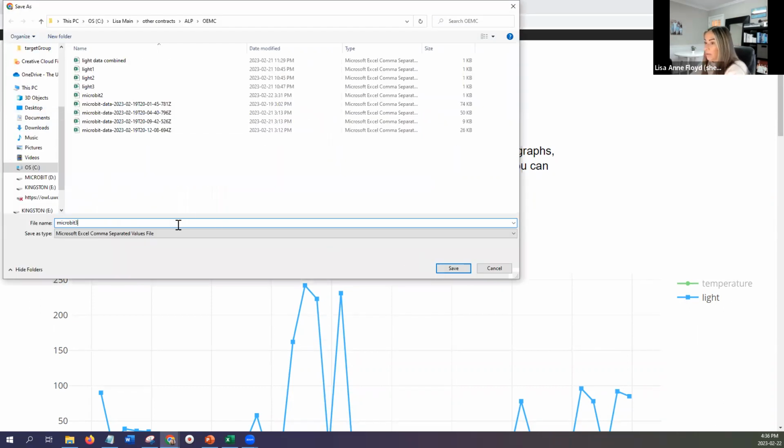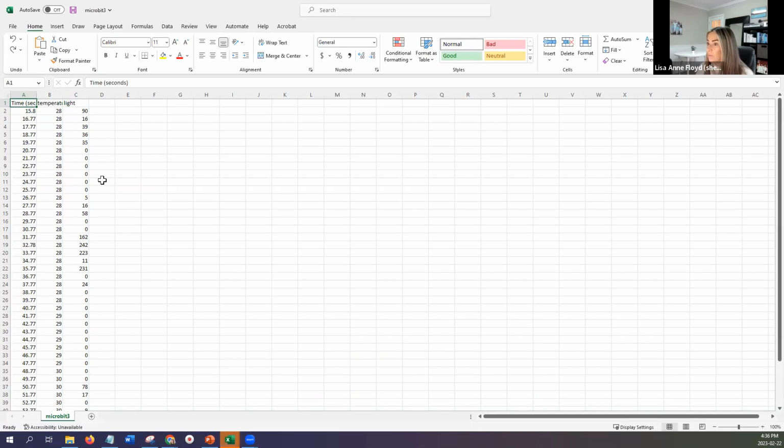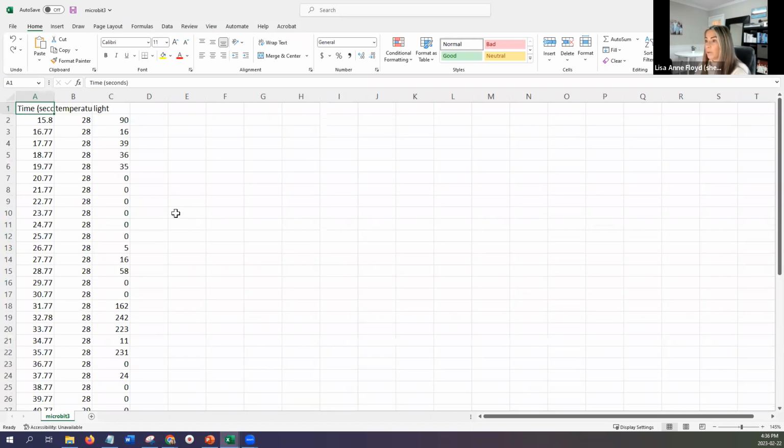Call this MakeCode. And I'm going to use Microsoft Excel. You can choose to use Google Sheets instead. So I'm opening this up in Excel. I'll show you that in a moment. Here we go. So this is the data that I collected. Once again, I'll make it a little bit bigger.